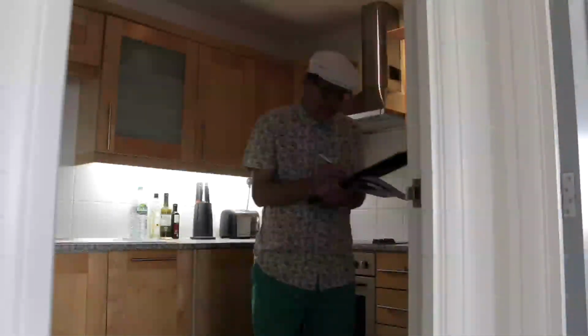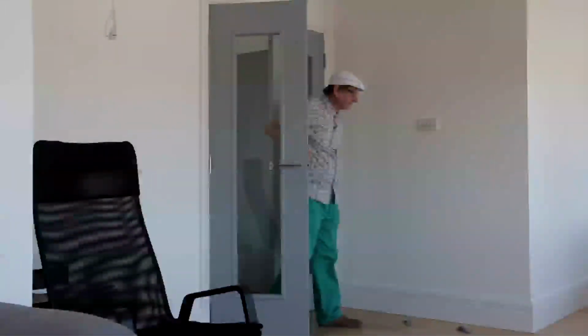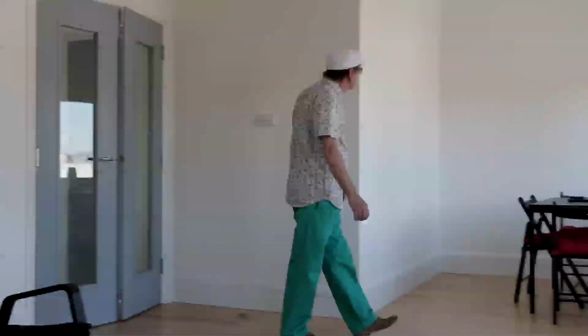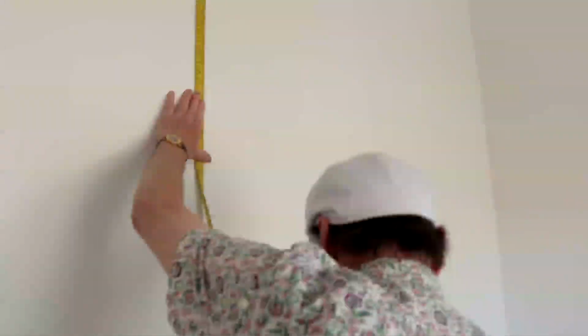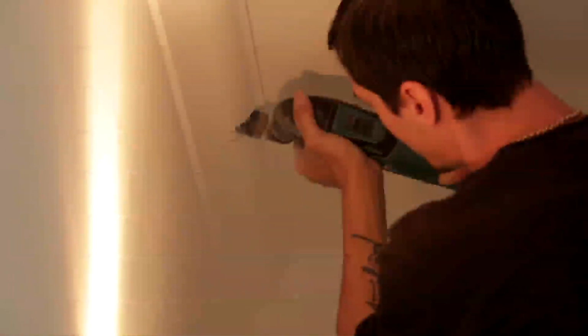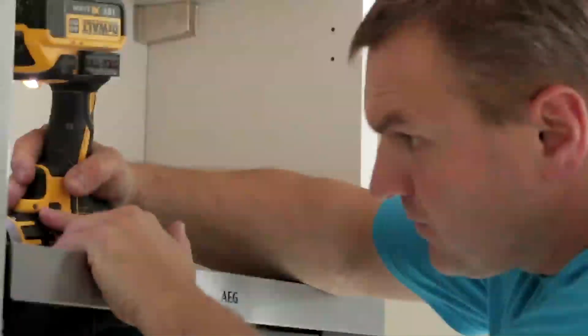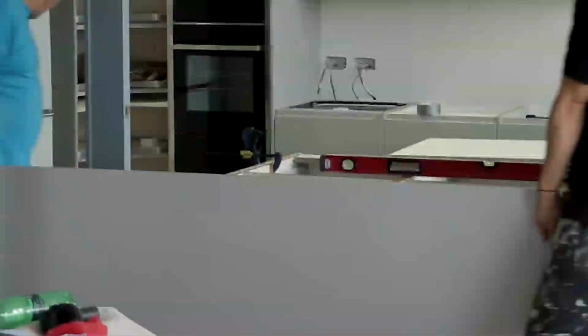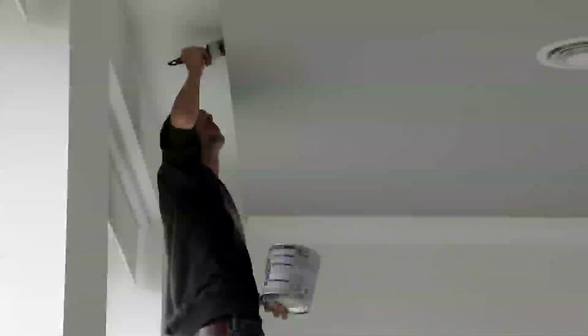The brief was to turn it into an open plan space, and so that meant quite a lot of construction work, demolition work. Now that included knocking down walls, putting in a new floor, new ceilings, new electrical wiring, new lighting, new plumbing, plastering, general decoration. All that work had to be planned, carried out before we could really start on a proper interior design project.